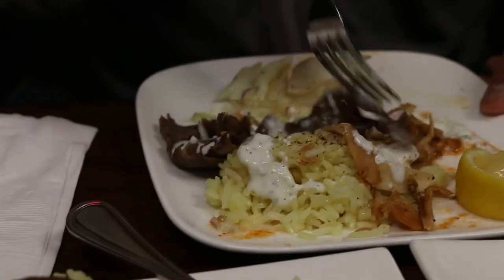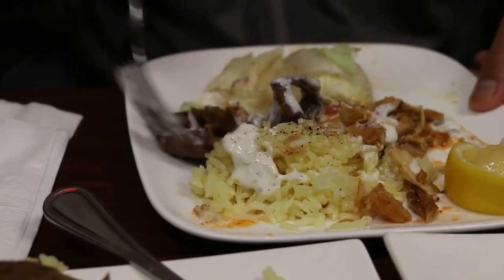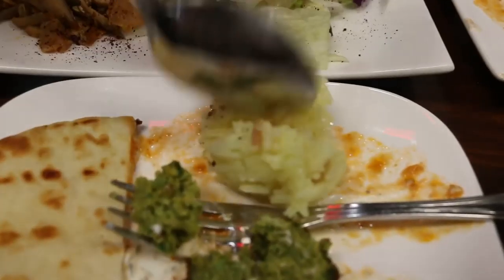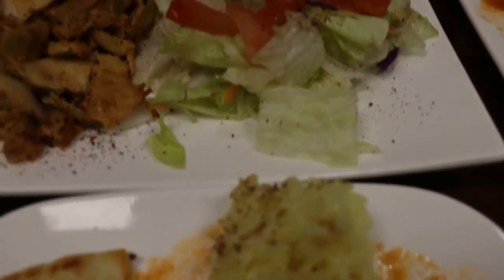So I'm gonna try some of that lamb. But I kind of wanted to try that rice first. I've been eyeing that rice, sprinkled some sumac on it. So I'm gonna try some of that yellow rice. Nice and fluffy. Very, very fluffy. Slight sense of creaminess as well, because it's so fluffy. I'm gonna chase it with some of that lamb. Here's the lamb.